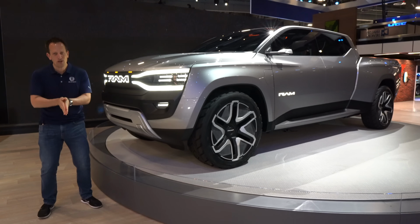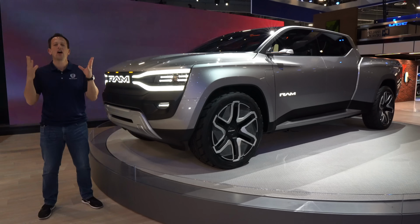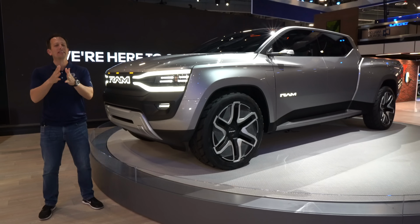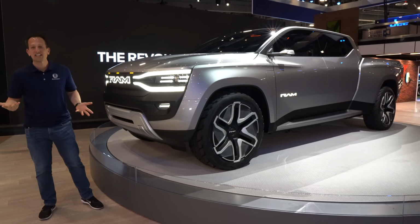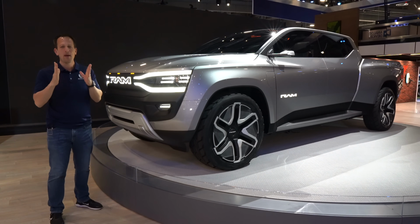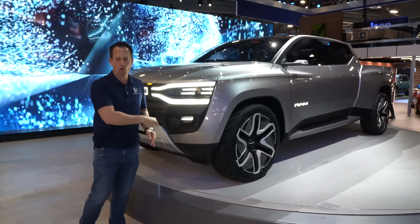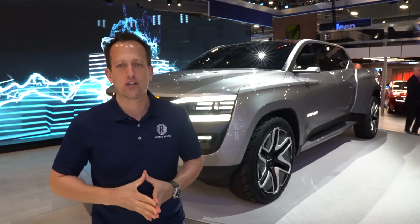We are here still at CES in Las Vegas for 2023, and guess what? Ram dropped the bombshell. We knew it was coming, but this is the first time we get to see it in the flesh. What is it all about? It's this vehicle right here. This is the first ever Ram Revolution BEV. But before we get into this full-on Ram truck that has full electrification, let's talk about what's going on here.